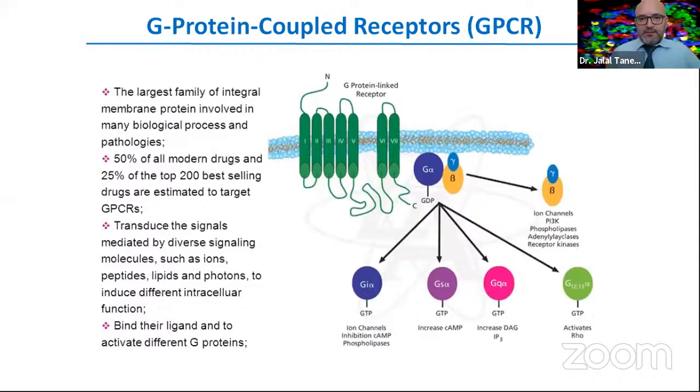It's about the G protein coupled receptor family. As you know, this is the largest family of integral membrane proteins involved in physiological processes and pathologies. Remember that almost 50% of all modern drugs, and 25 of the top 200 best-selling drugs, are estimated to target G protein coupled receptors. They transduce a signal mediated by diverse signaling molecules such as ions, peptides, lipids, and photons to induce different intracellular functions. And they bind the ligand to activate different G proteins.